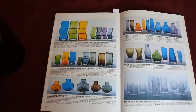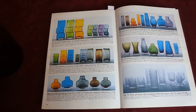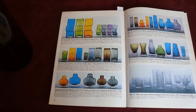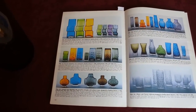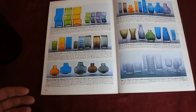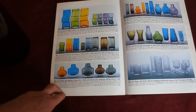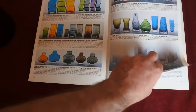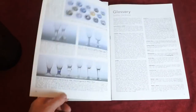There are sites you can find that will help you identify real Whitefriars glass. I'm not a specialist in Whitefriars. I've got the books and I buy it if I see it. Do I make mistakes? Yes, it happens. But I don't pay enough money that it matters. So if you're going to go specialist, I suggest you get the books and you read the books, and then you find the sites that concentrate purely on how to identify the pieces.